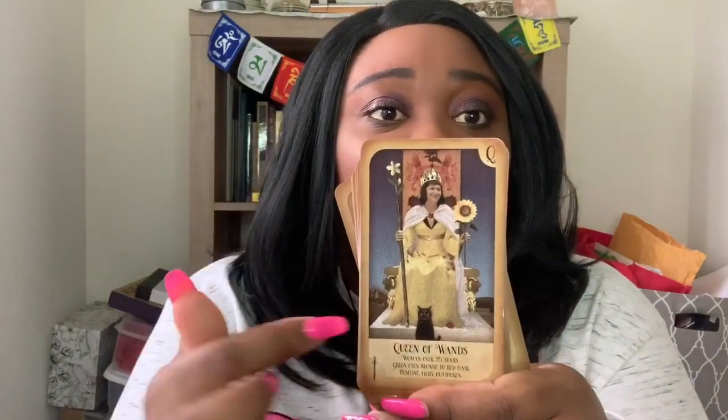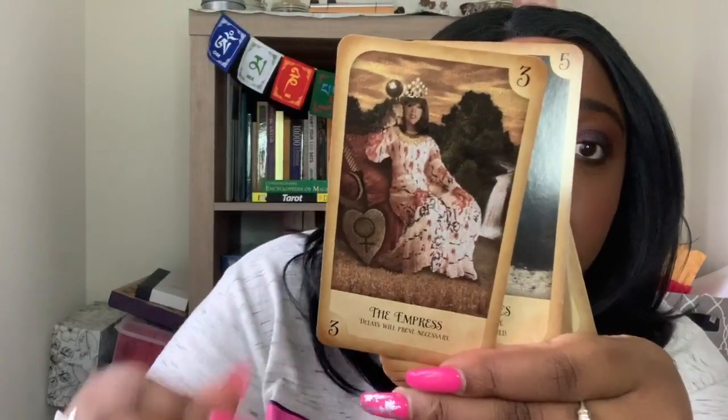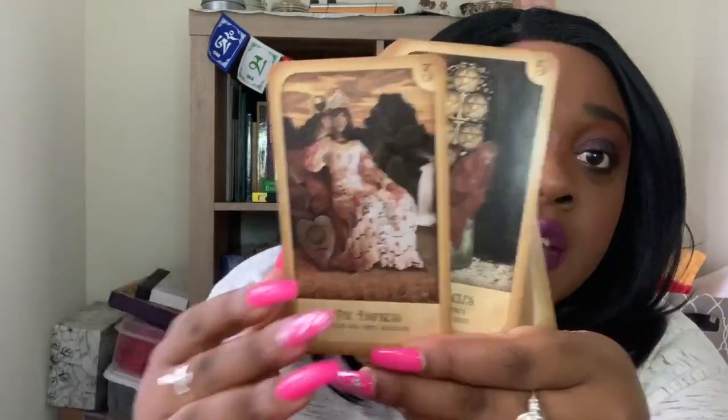But the reason why I'm recommending it is, one, because it's cheap, and two, because it actually copies the Rider-Waite. It mimics a lot of the Rider-Waite imagery. Let you guys see it. So if you can find it for that low price point, I say go for it.